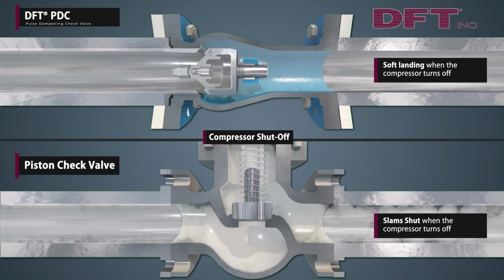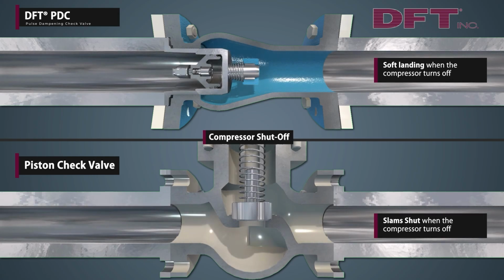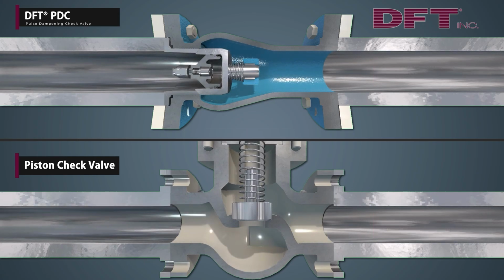When the compressor turns off, the PDC delivers a soft landing, while the piston check valve slams shut.